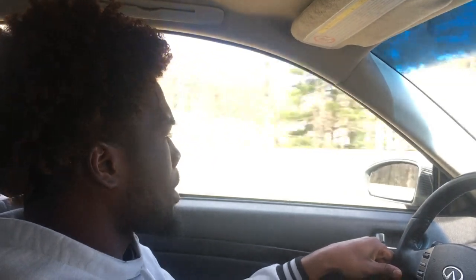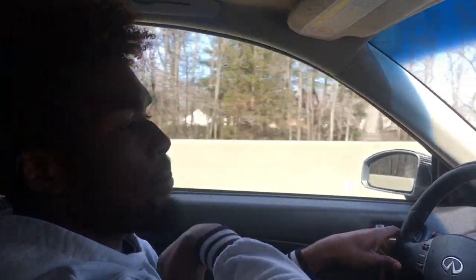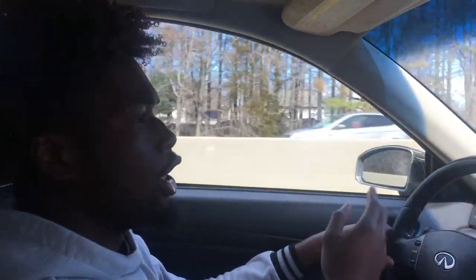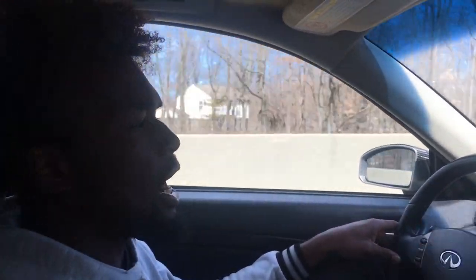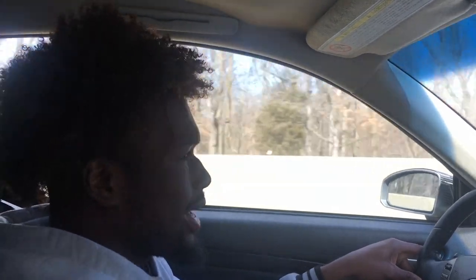So he fixed that up, leveled everything out. My rev limiter is now further, so it takes a longer time for me to rev before having to shift if I'm spiritedly driving it, which doesn't happen all the time. It's just rare occasions, literally rare occasions.